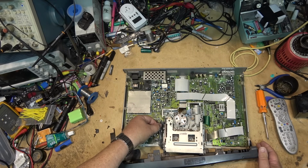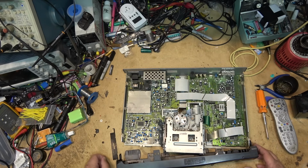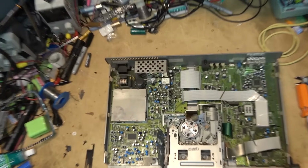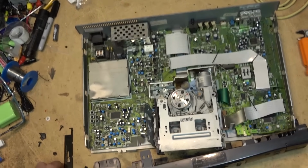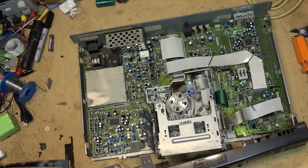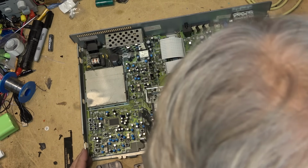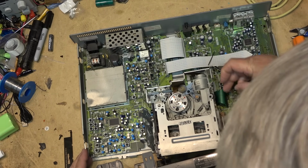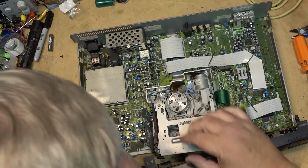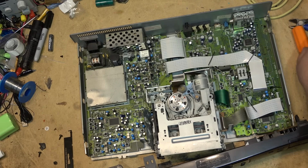Well, look at this. The mechanism has been knocked apart. Okay, this unit has sustained some severe damage, so I won't be plugging this in, not at this point, that's for sure. We'll just continue to assess the damage on here. I'm going to pull the mechanism out and just look underneath here. So I'll just unplug the mechanism and remove it.